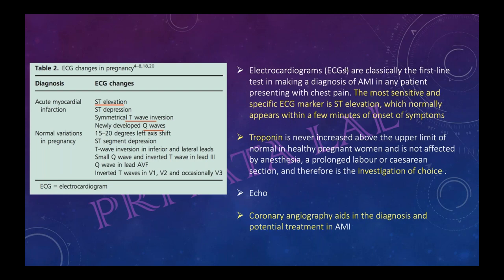Another is a blood test, the troponin level. Troponin is usually not raised above the upper limit in healthy women, and it is not affected by anesthesia, prolonged labor, or cesarean section. Therefore, troponin is the investigation of choice. Then another is echo, and coronary angiography aids in diagnosis and also helps in treatment. This way the diagnosis of MI will happen in the pregnant patient. Okay, is it clear? This is from the TOG only.